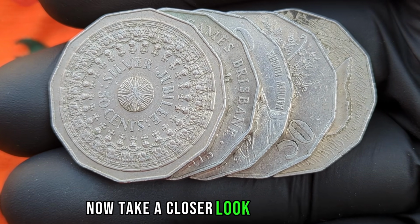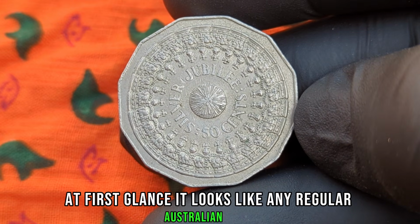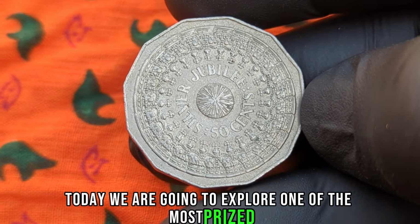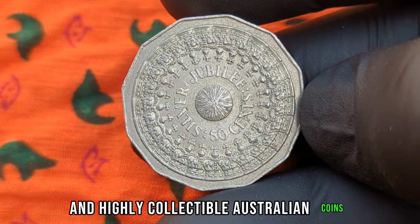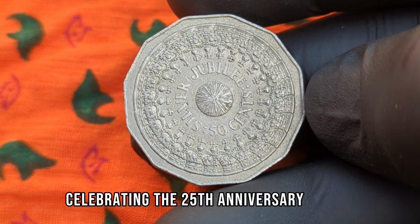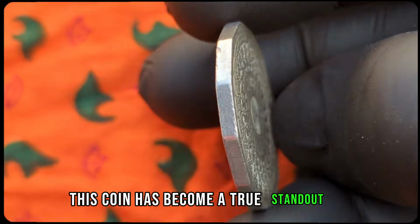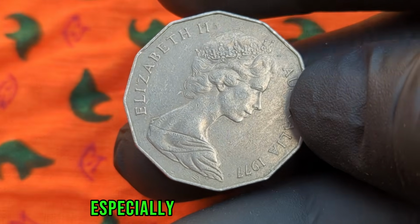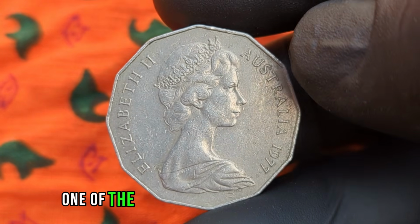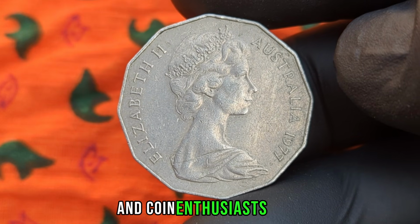Now take a closer look at this coin. At first glance, it looks like any regular Australian coin. Today we are going to explore one of the most prized and highly collectible Australian coins, the 1977 50-cent coin celebrating the 25th anniversary of the accession of Queen Elizabeth II. This coin has become a true standout in the collector's market, especially in very fine condition, and is now considered one of the top valuable pieces for serious investors and coin enthusiasts alike.